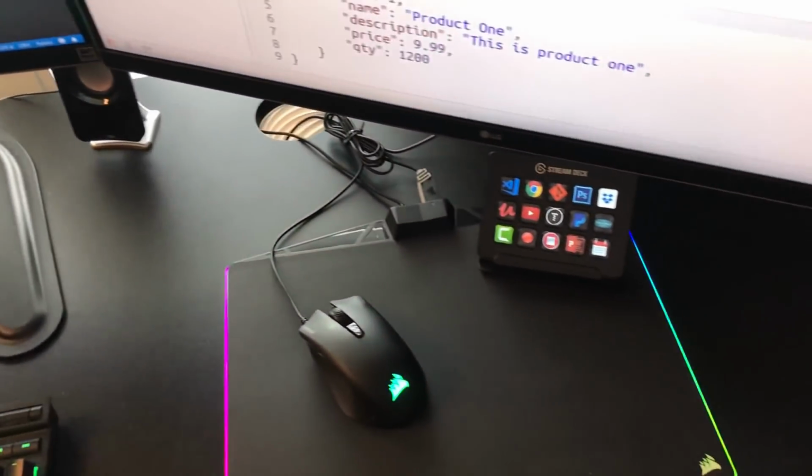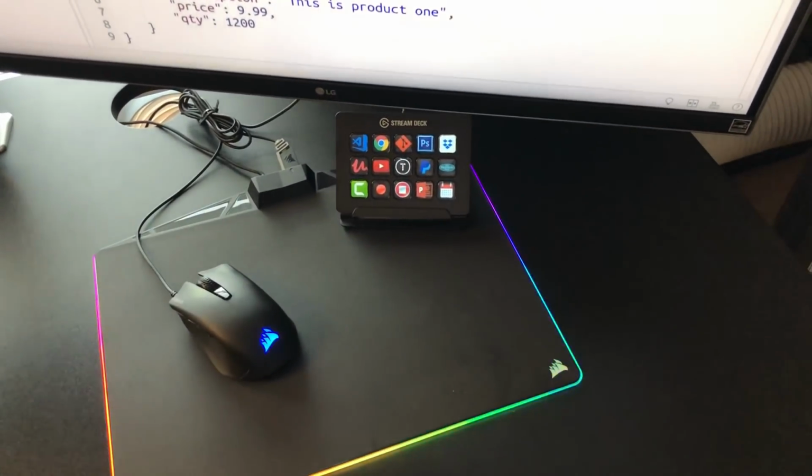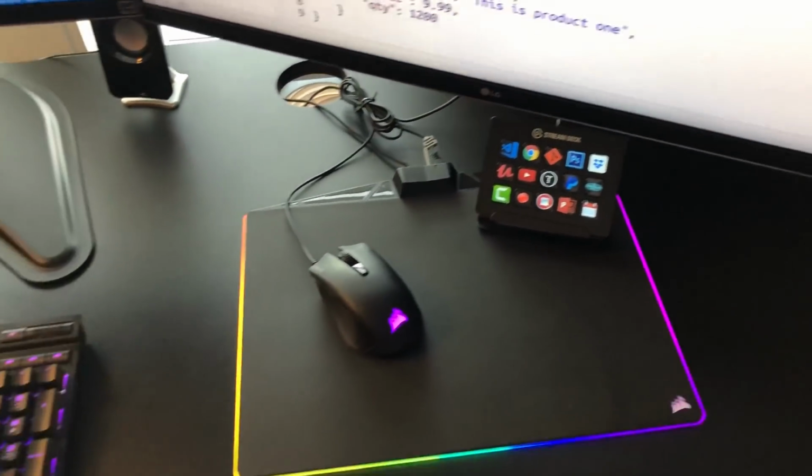And then we also have a Stream Deck. I don't do any live streaming yet, but I do like it for the convenience of opening up applications, starting and stopping recording software, stuff like that.